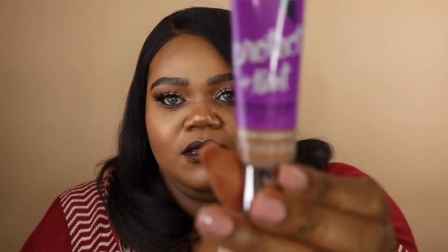The other item that I picked up from Neutrogena is the Protect Plus Tint Tinted Moisturizer. Broad spectrum. It has SPF 30 in it. Now they had 3 different color selections. I believe it was 3. I picked up the last one, medium to deep 50. This is what it looks like.